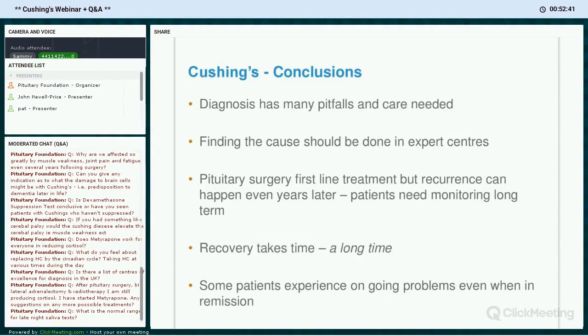So in answer to the question, it comes down to making the right judgment based on clinical experience and also making sure that more than one test is being used. And if there's doubt, then the test should be repeated at an interval.